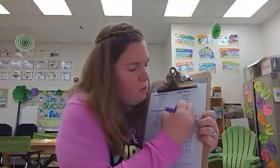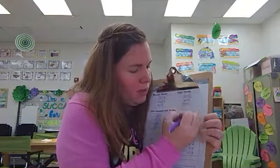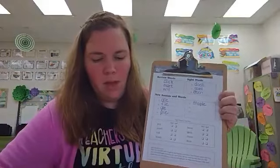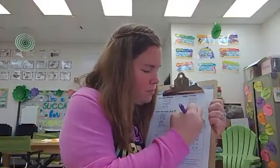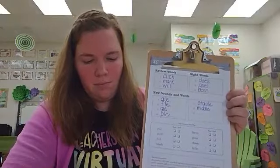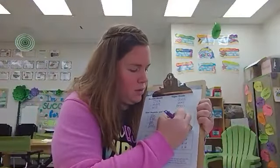Now let's practice spelling some words with final stable syllables. On number 11, let's spell the word staple. Staple is spelled S-T-A-P-L-E. Staple. Number 12, spell the word middle. M-I-D-D-L-E. Middle. And number 13, spell the word little. L-I-T-T-L-E. Little.